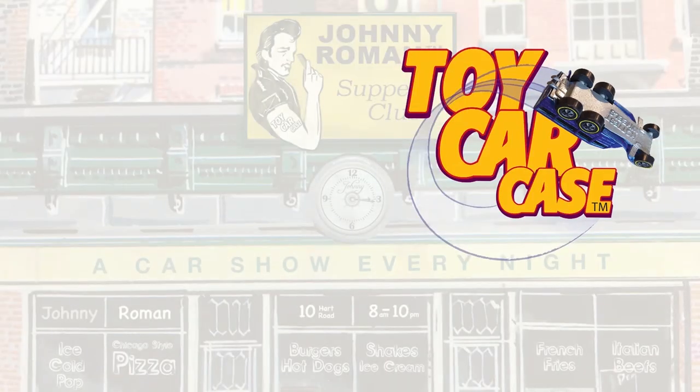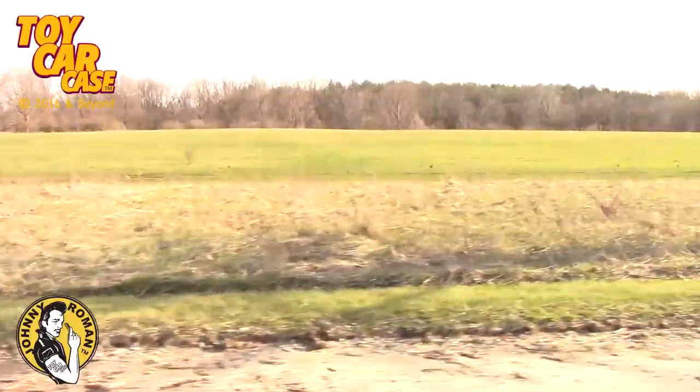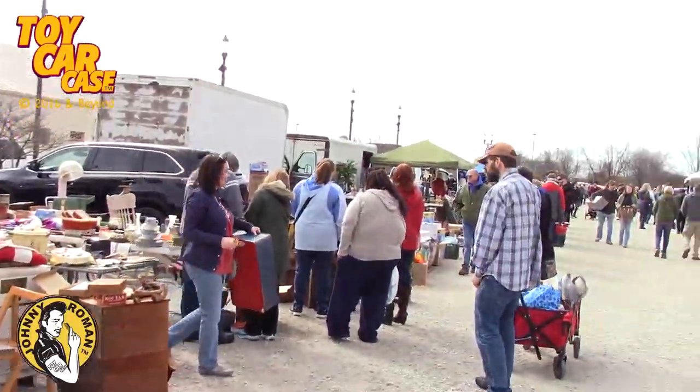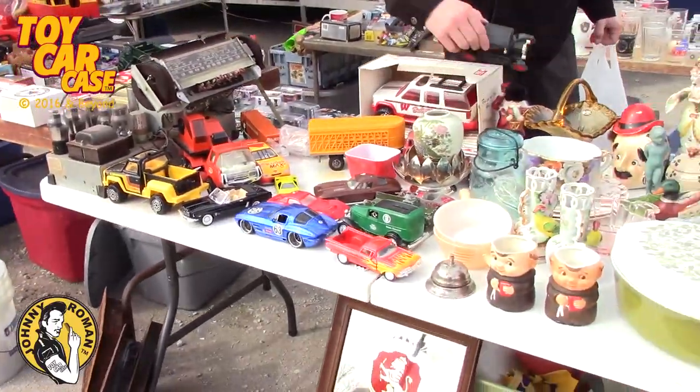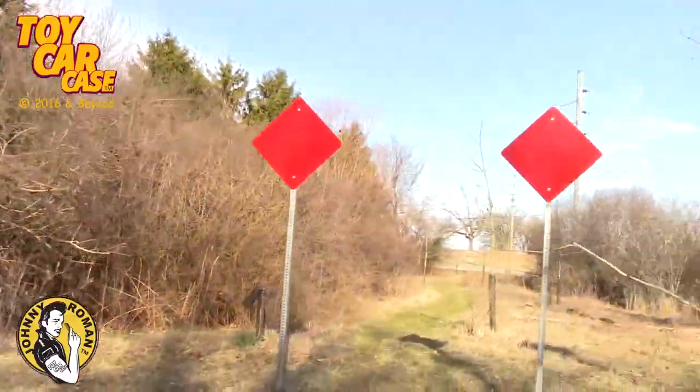It's a toy car case event at Johnny Roman's Supper Club. Special edition, come with me! Spring has sprung and we are heading out to the garage sales, flea markets, and toy shows! Those are where the greatest treasures are found! You never know what you're gonna find! Somebody stop me!